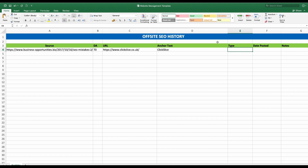The type refers to the anchor text type. As this website is linking to ClickSlice using an anchor text saying ClickSlice, we know that this is a branded anchor text type. If you're unsure what anchor text type the website uses, I highly recommend you refer back to the link building section of the course, as it goes through the different anchor text types a website can have.